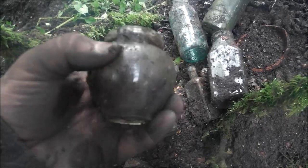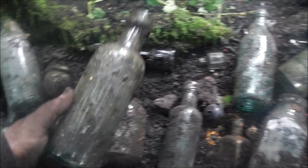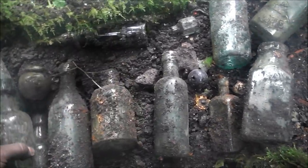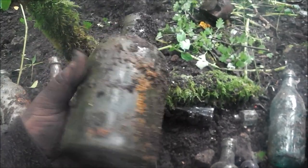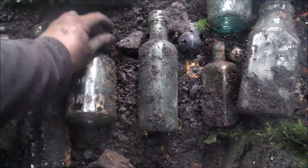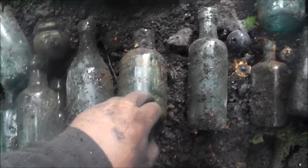Right guys, just dug that. It's a wee bass, check that out. Then we're going to dig another AG bar. And then we're going to dig a big AG bar. And then we're going to dig this Melons. I think it's infant food, isn't it? London. Yep, Melons Infant Food London.